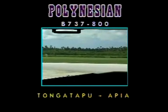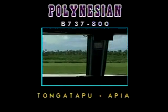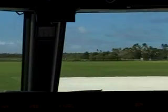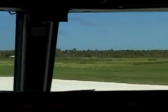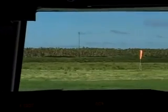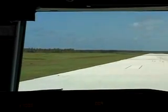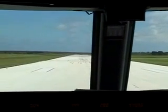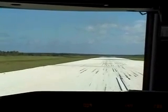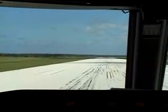Is ready. London 746. Cleared for takeoff, runway 29, right turn now. Cleared for takeoff, runway 29 with the right turn now, Polynesian 746. Check the tracking system, your thrust levers. 80 knots.